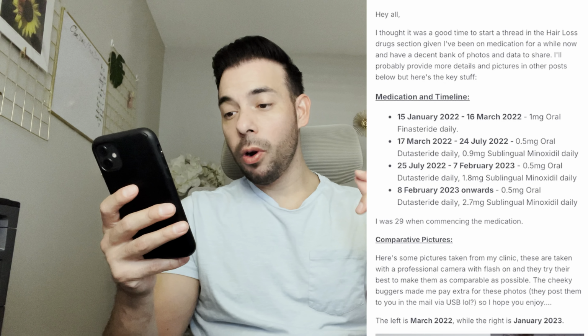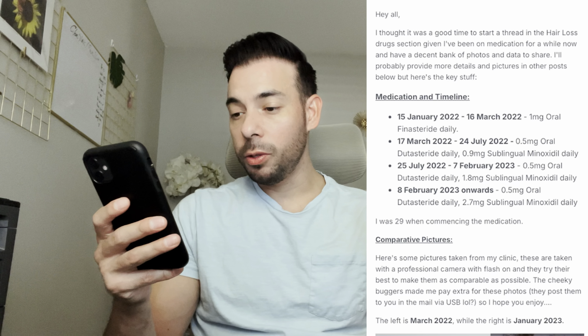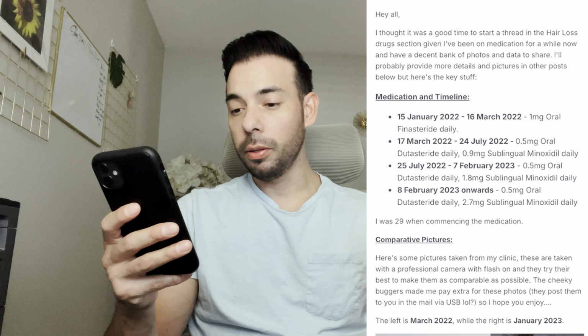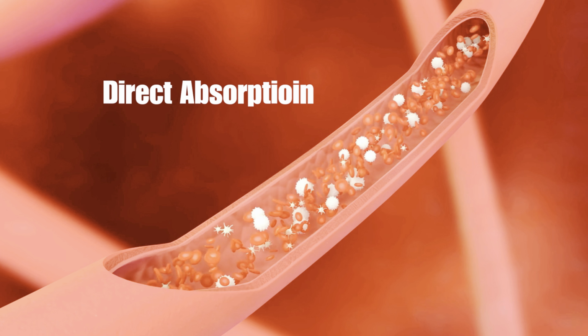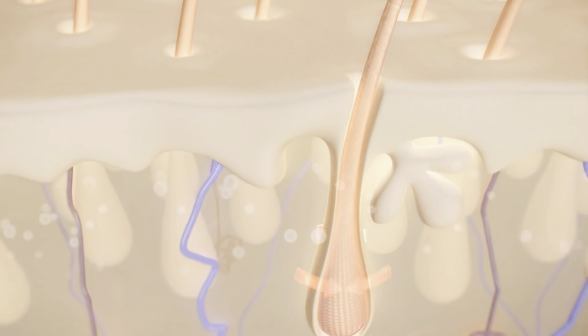Now from February 2023 onwards, 0.5 milligrams of dutasteride daily and 2.7 milligrams of sublingual minoxidil daily. Sublingual minoxidil is a form of minoxidil that is used and administered by placing it under your tongue and allowing it to dissolve for direct absorption into your bloodstream.